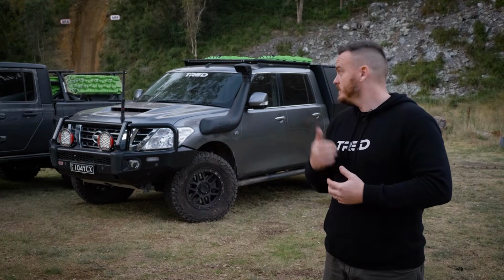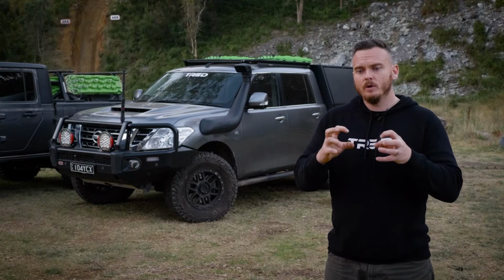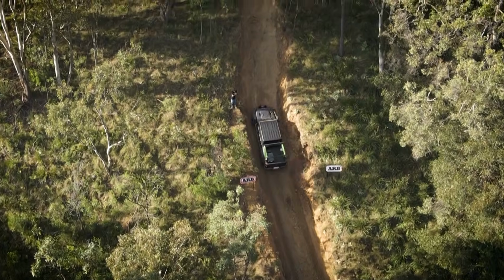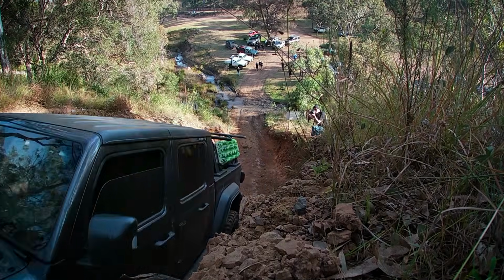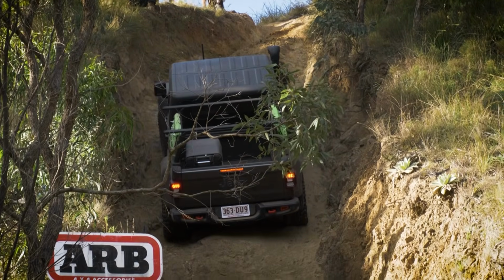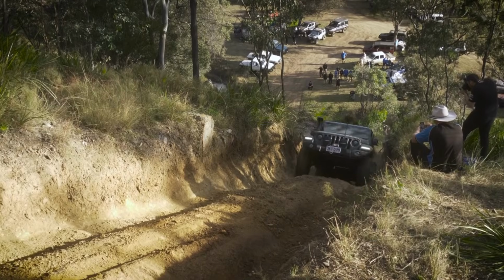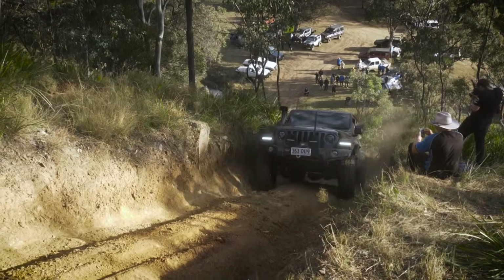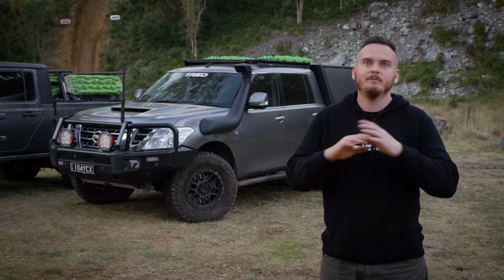Next up was myself in the Jeep Gladiator. I wanted to try and, I guess, crawl a little bit more. I got hung up on a little rock ledge, so I had to have a second attempt. On my second attempt, I gave it a couple more berries. I got to the top, it was just an absolute blast.